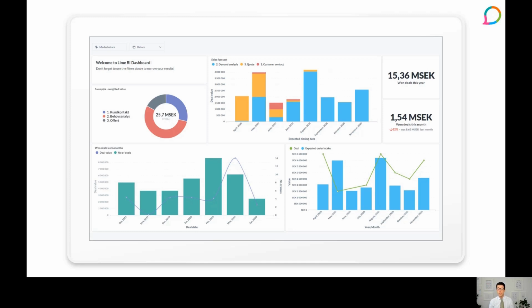We could fetch invoice data and see turnover figures. Hit rates, how many of the quotations that we send out do we win? How many do we lose? And then use that data to see if we can reduce the gap.